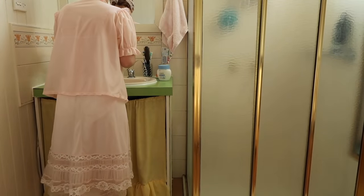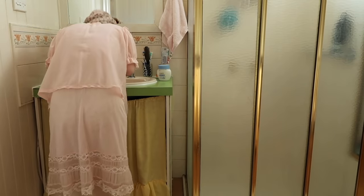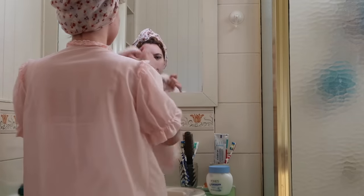Next up, I go to the bathroom to freshen up for the day. I wash my face, spray it with witch hazel, and then moisturize.